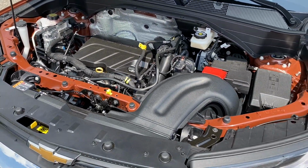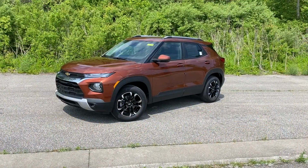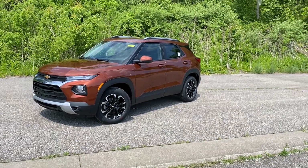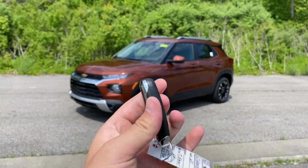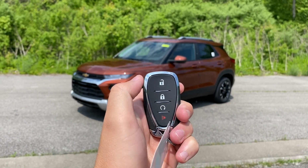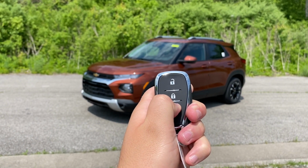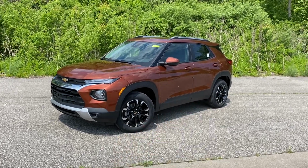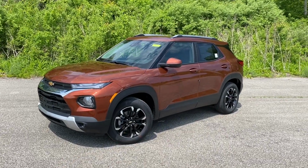Now let's dig into pricing and why I personally think this is a great budget car. Alrighty, so before I show you guys why I think this Trailblazer is super budget friendly, I just want to show you the key fob and what it has to offer. So it's your typical Chevy key. You have the unlock, your lock, your remote start, and then your panic button. To actually activate the remote start, you hit the lock and then hold this down for about 3 seconds. You'll see the lights flash and it will start right up. Just so you know, nothing is on in the inside, and you still do have to use the push to start to actually get everything going.